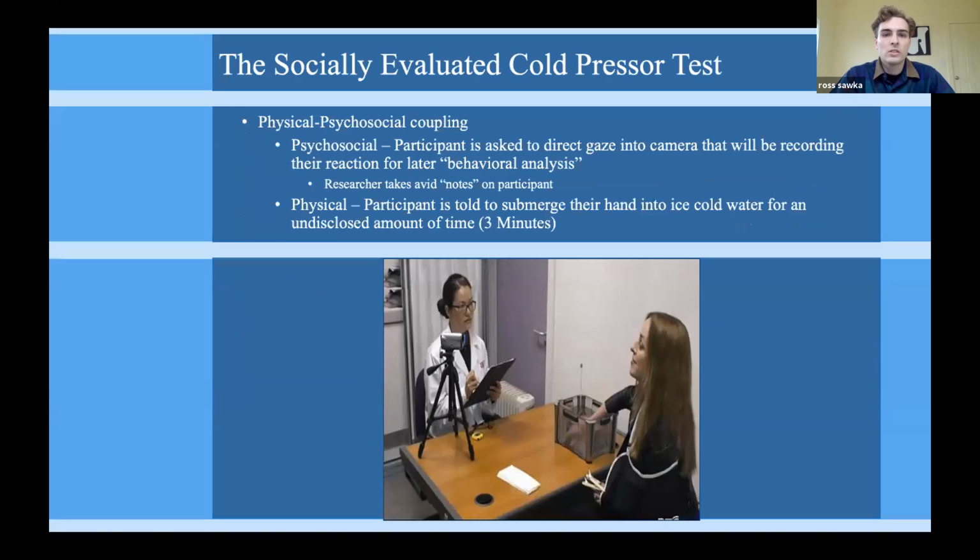So the stressor used in this study is the socially evaluated cold pressor test. It couples both a physical and psychosocial stress response. The psychosocial stress response comes from the participant being asked to direct their gaze into a camera that will be recording their reaction for later behavioral analysis. During this, the researcher is also pretending to take avid notes on the participant. The physical aspect requires the participant to submerge their hand into an ice-cold water bath for an undisclosed amount of time. This amount of time is 3 minutes.